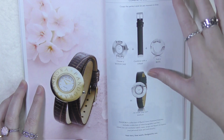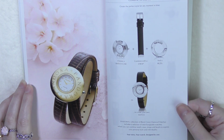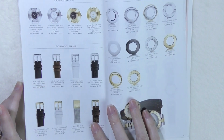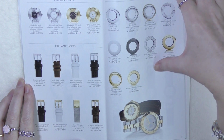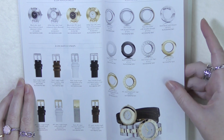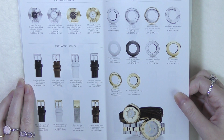The watches. I do have some of these watches, and one day I'll do a video and show you what I have and how they all work. I just love that you can mix and match them just the same as the bracelets.